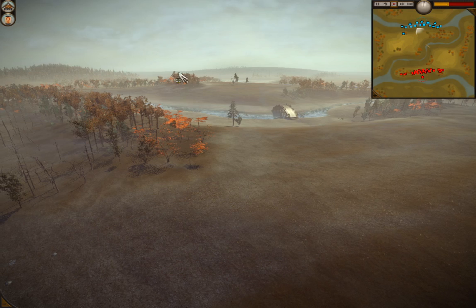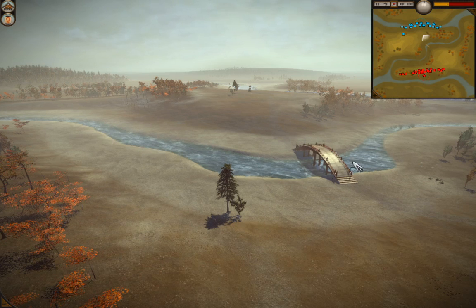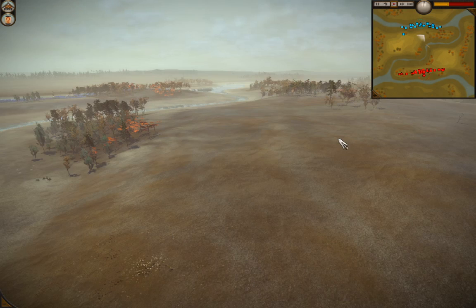And what you're seeing here, this little creek, is the creek that is on the battlefield. I found a really nice map in this game that I think matches the section of where this part of the battlefield would have taken place really well. So shout out to the Creative Assembly team and everyone working on this game and the awesome maps you guys put together.